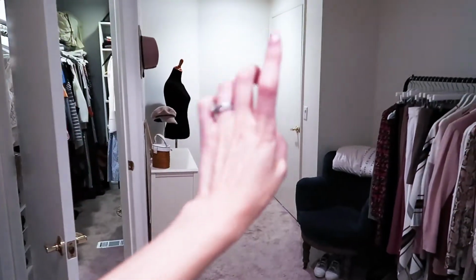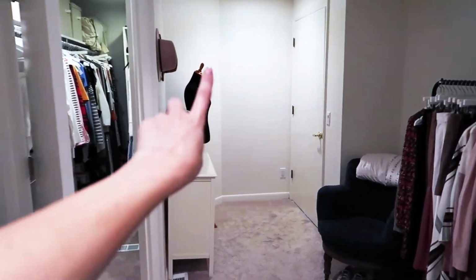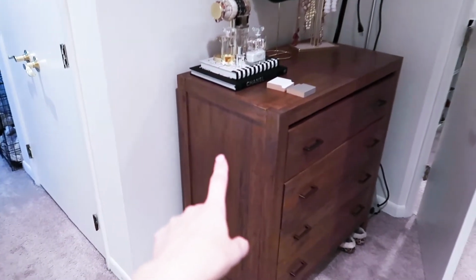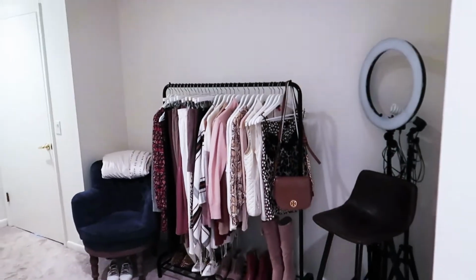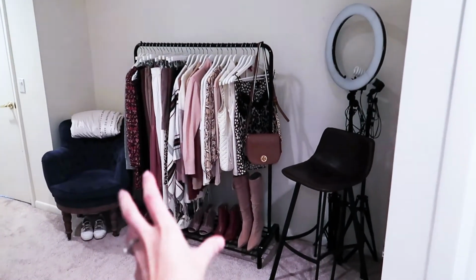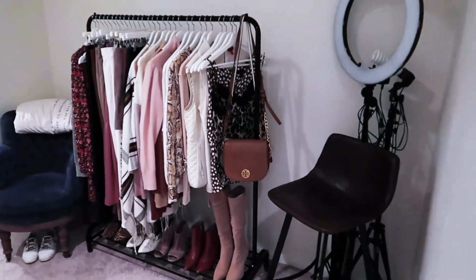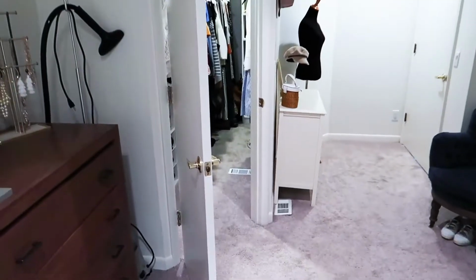And then there's enough space, we've measured, where you could put built-ins along that whole wall up until right about where this dresser ends. So that would all be built-ins, and then this section would be 2 tall built-ins and then a little dressing vanity section in the middle. And I'm thinking I might be able to store some of my photography equipment in one of those larger cabinets. I love that idea.